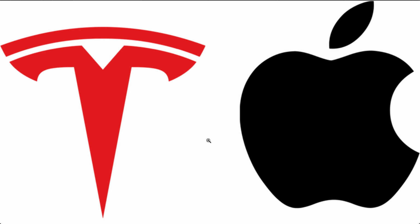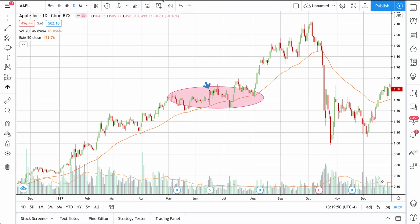In order to effectively do this, I want to start with Apple, because Apple's the only one that has a history of doing stock splits. Tesla's never done a stock split before, and Apple's the only one that has a record we can go off of. So, without further ado, let's get into it.